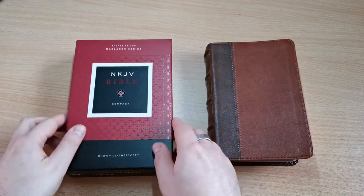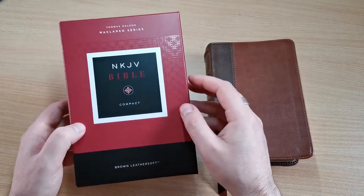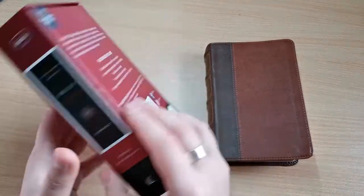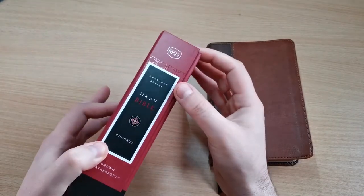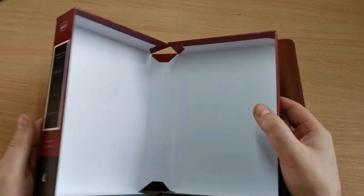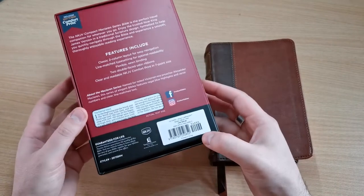This is the New King James Version of the Bible, compact edition, and this is the Maclaren series in brown leather soft. It comes in this clamshell, white inside. It's pretty sturdy. I like this one. And here you have the ISBN.